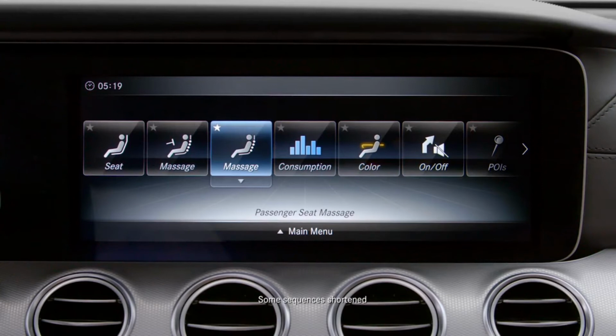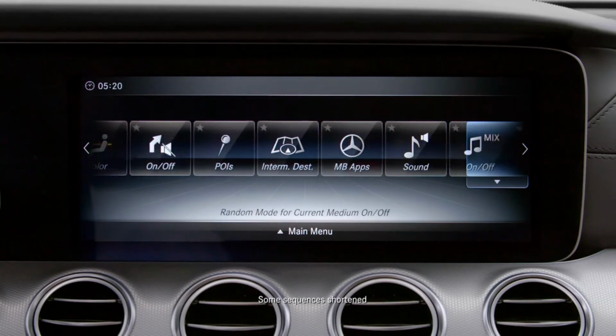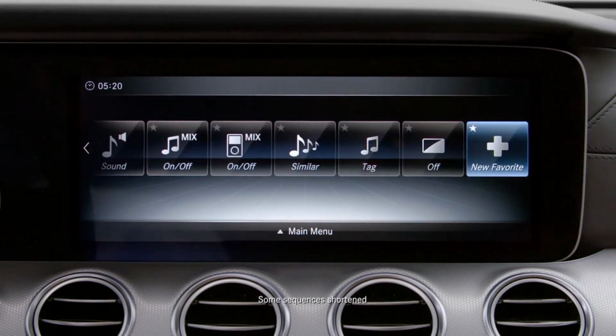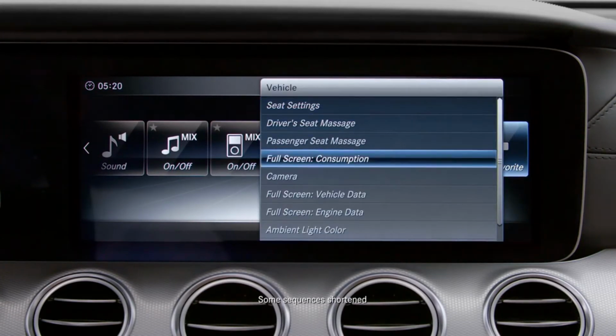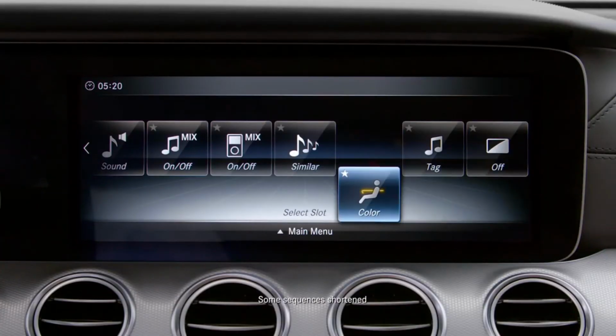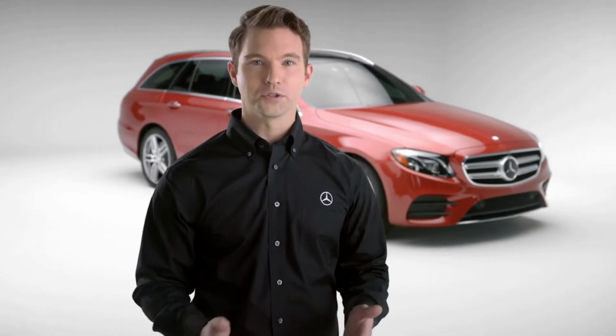There are several predefined favorites, and you can add more or replace the pre-selected functions depending on your preferences. You can save favorites either in the menu by choosing New Favorite and making your selections from there, or by using the long press feature to save an address.